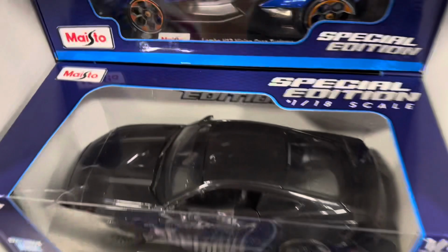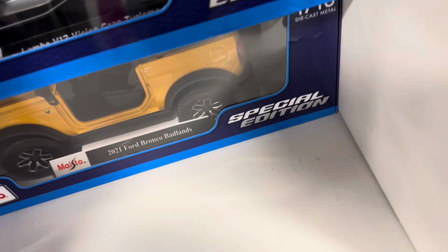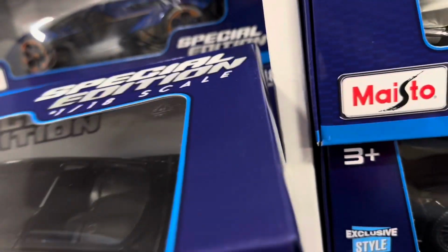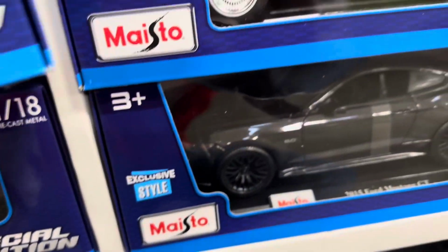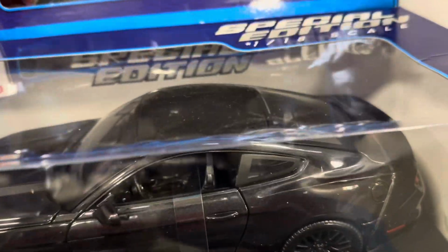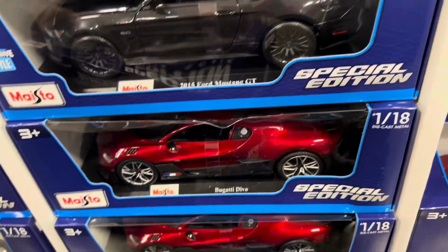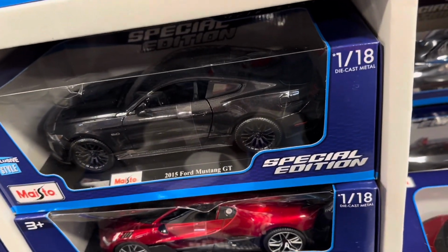There's a Vision. Mustang, Bronco, then another F-150, another Bronco. It's a Corvette, Mustang. Exclusive Bronco. Sick. Another Bolide. There's a Porsche.